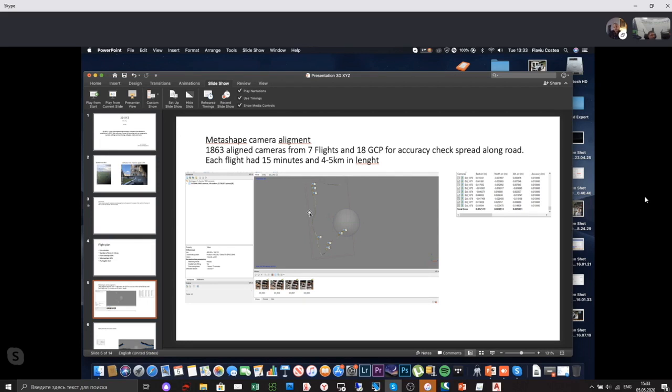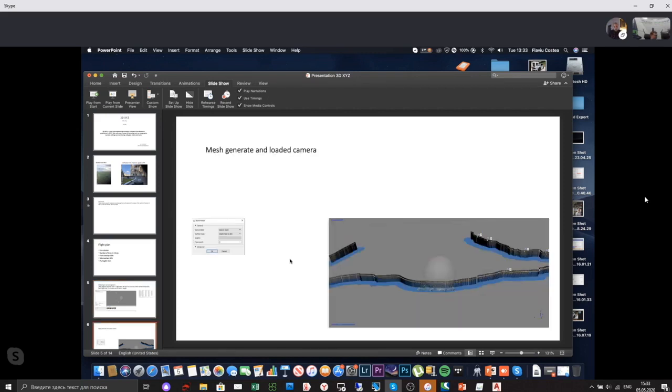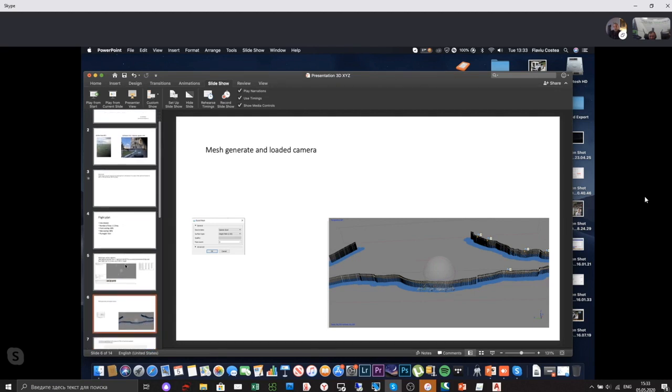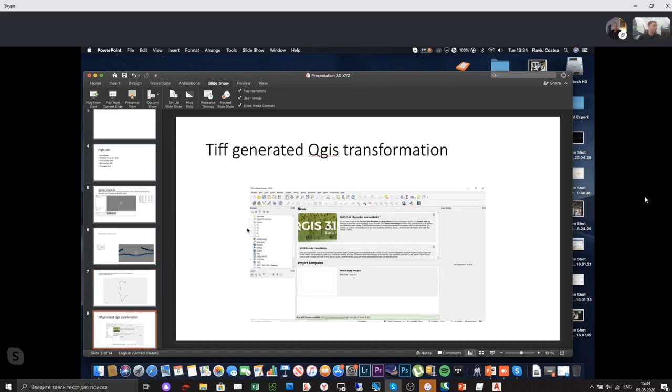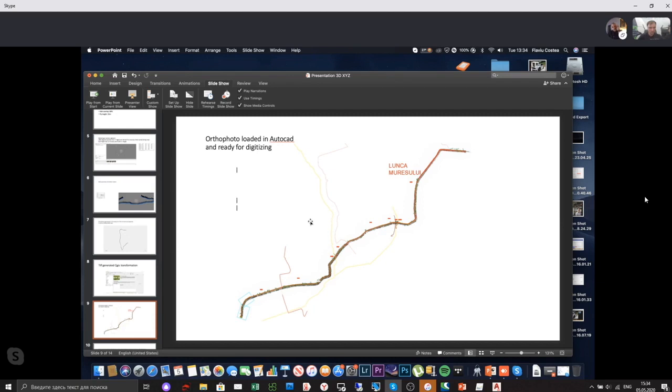We use software, Metashape, to align all the photos and put everything together. Also, we generate a mesh in order to get the orthophoto. It came out as a big orthophoto of 27 kilometers, and it was too big to handle in AutoCAD, so we split it in blocks of 25,000 by 25,000. All those split blocks we put in QGIS, a free software, to transform the TIFF files. Here is an example of an orthophoto loaded in AutoCAD, ready to be drawn and to digitize everything.